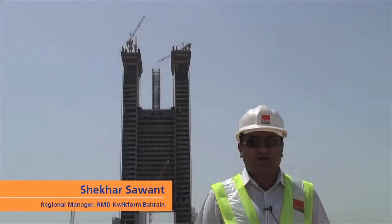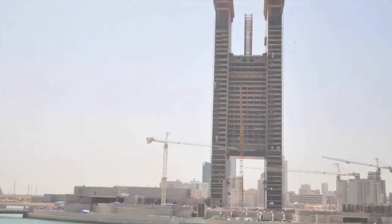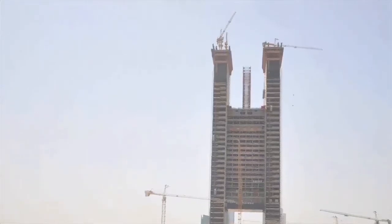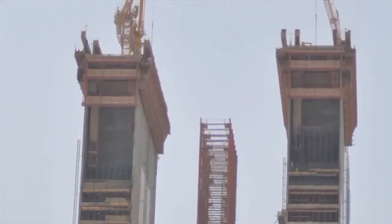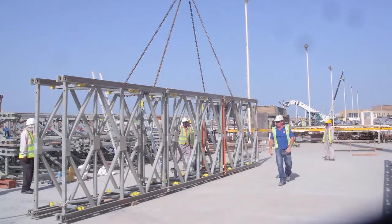We are here this morning at the Bahrain Bay Island development. You can see right behind me the twin towers being constructed, the Four Seasons project by contractor Six Construct. We are here to see the tower being erected between the two twin towers. This is quite an interesting project for RMD Bahrain. We are introducing the R700 system into the market.